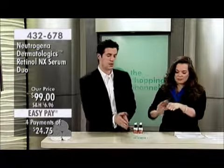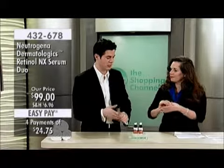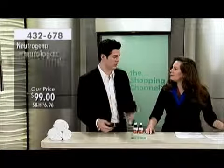Now, if you said to me, why do you need so little? The reason is it's incredibly concentrated. That's the name of the product itself. It's Concentrated Serum. But the whole point is that little tiny bit goes a long way, and you should use it just once a day. Twice a day is too frequent. Once a day is enough to get the improvement.